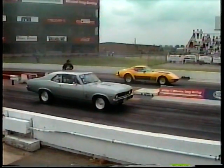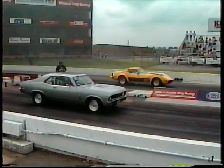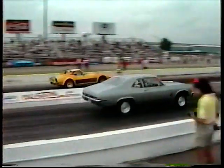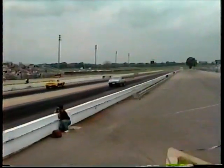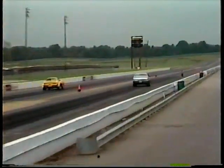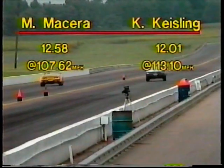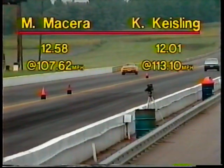Next up is Marco Massera of New Orleans in a '71 454 Corvette and Ken Kessling of Dumas, Texas, piloting his '70 427 Nova. The Vette may have the cubes, but the Nova's got a four-speed. Well, it doesn't matter, because Marco red-lighted. Ken breaks the beams, 12.01 at 113.10.